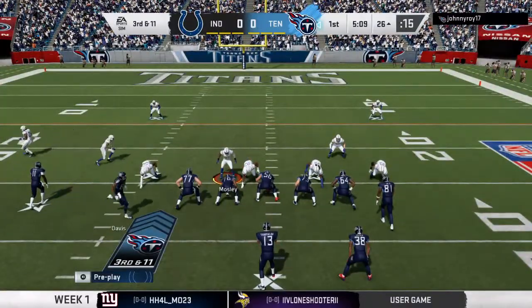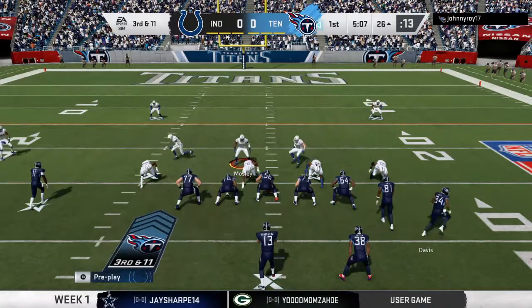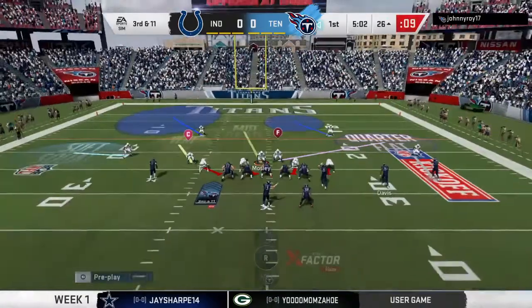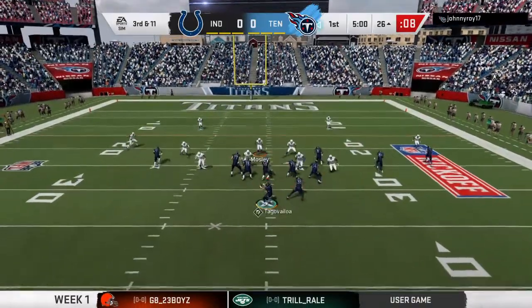Hey, D-line, let's get in there. Let's get in there, huh? Nice 57, 50. Delta. Let's go, defense.